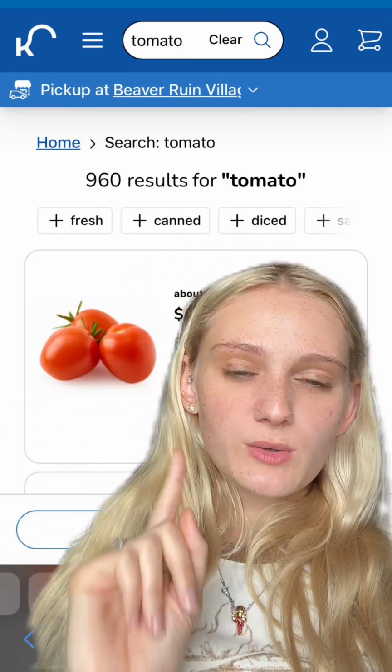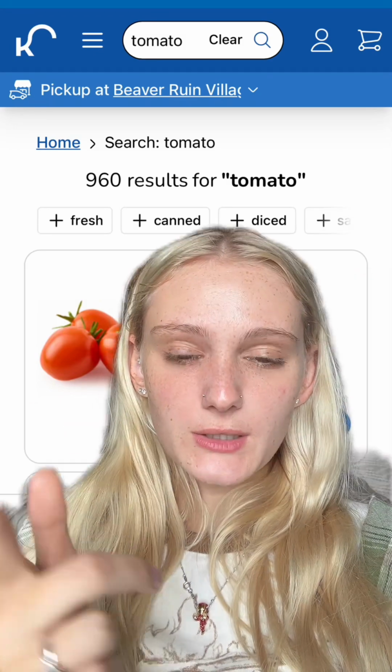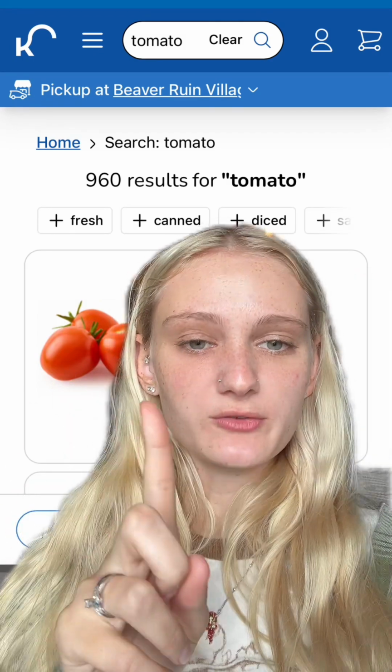So I made tomato soup and I'm going to break down the cost of tomato soup. Assuming you have the basics, butter, salt, and pepper, and oil. I'm using Kroger, so the price might differ. But I used 12 tomatoes, and each tomato is 30 cents each. So that starts us off with $3.60 for 12 tomatoes.